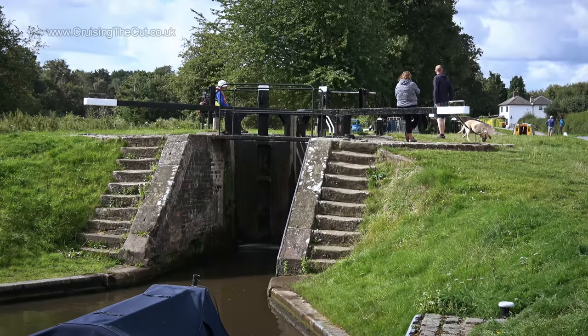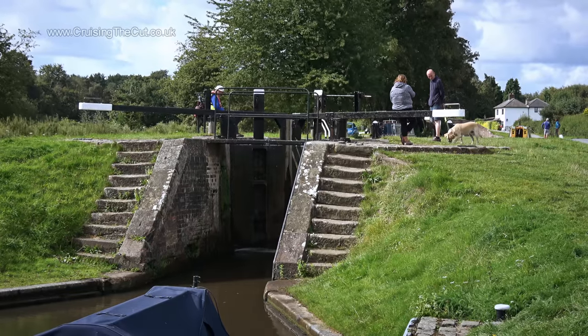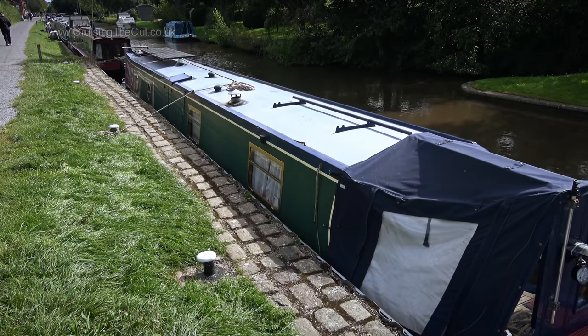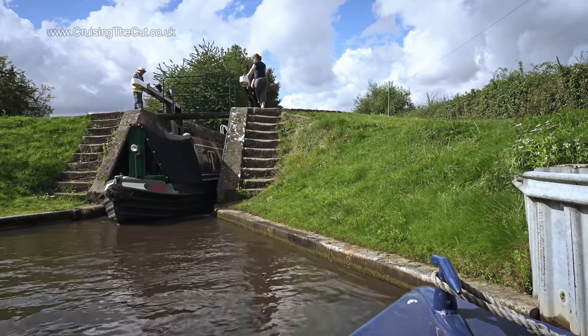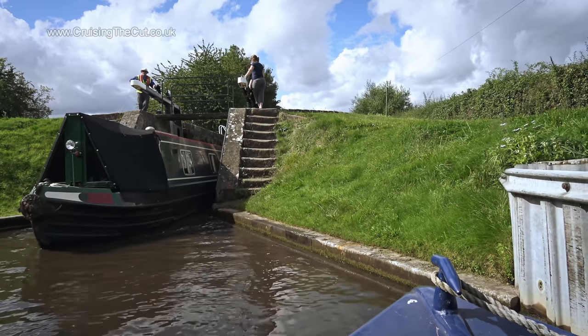I had to wait though, there was another boat coming down, and the lockie wanted to let him do that before sending me up, though it did take an age. It's all about water conservation though, and I was in no hurry. At last the other boat was put through, and I could move mine into the lock, a queue having built up behind me.